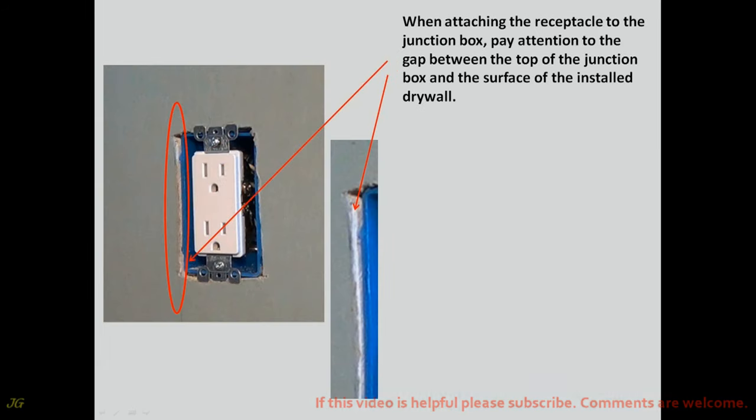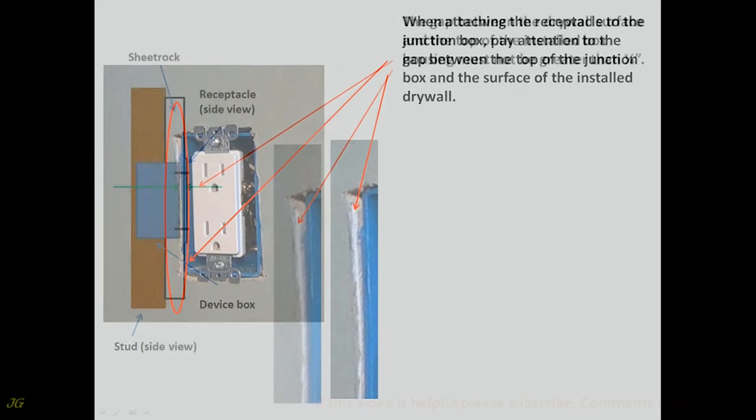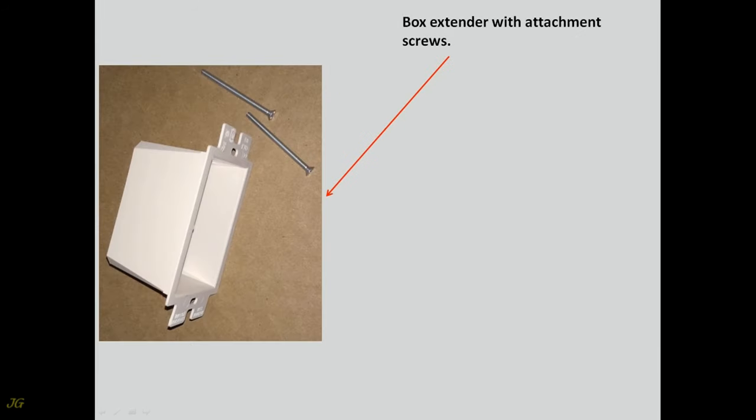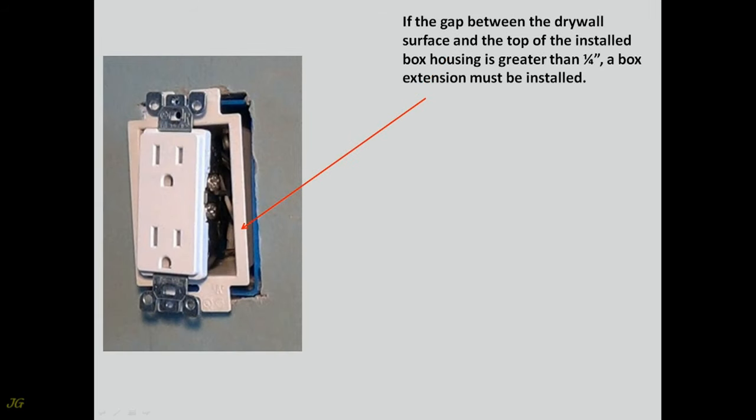When attaching the receptacle to the junction box, pay attention to the gap between the top of the junction box and the surface of the installed drywall. The gap between the drywall surface and the top of the installed box housing must not be greater than 1/4 inch. Box extender with attachment screws. If the gap is greater than 1/4 inch, a box extension must be installed.